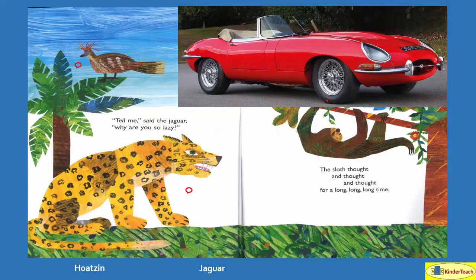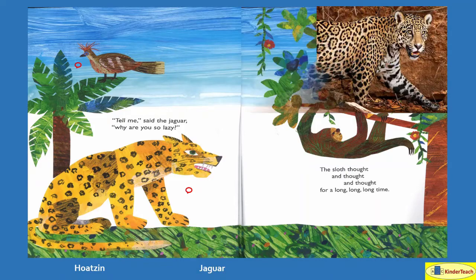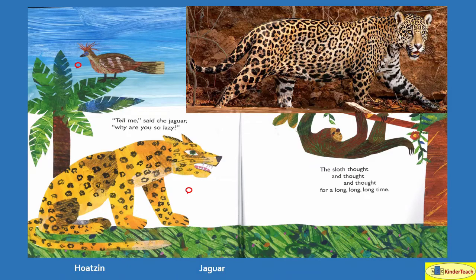No, that's a car called a jaguar. No, I want to see the animal. Yes, much better, much better. There's the jaguar animal.